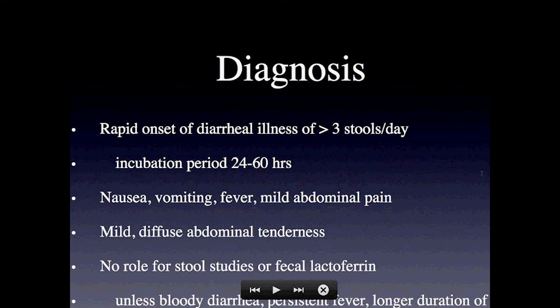How do we make the diagnosis? Well, clinically, patients present with a history of a rapid onset of a diarrheal illness characterized by at least 3 stools a day. The incubation period is roughly 1 to 3 days. Associated symptoms can be nausea, vomiting, fever, mild abdominal pain, unlike the severe pain, which should prompt an ER visit. The abdominal discomfort is mild and diffuse. It doesn't localize to left lower quadrant, right lower quadrant. You'd think of other illnesses if that were the case.